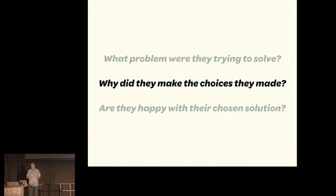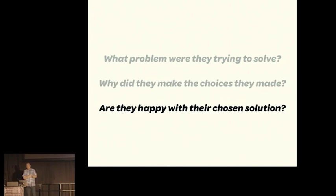So the final step of the interview is that you basically get to look into the future. You get to find out not only why they made the decisions, but are they happy with the product that they chose. In order to build a business around software, you need to build software that people are going to use for a long period of time, and people being happy with their solution is a really big part of that. So talk about why they like the solution that they picked in the end. What is it about that piece of software that keeps them using it?